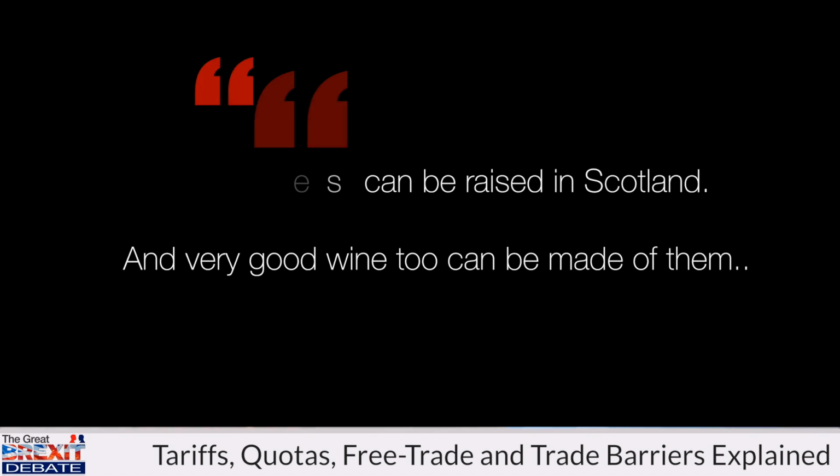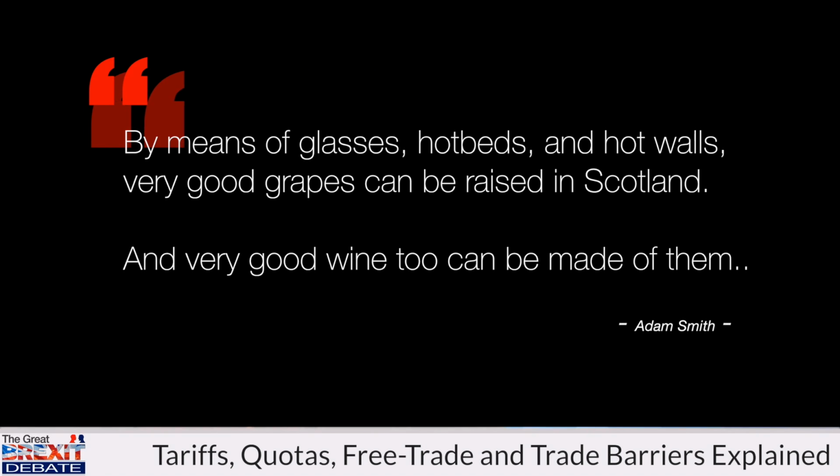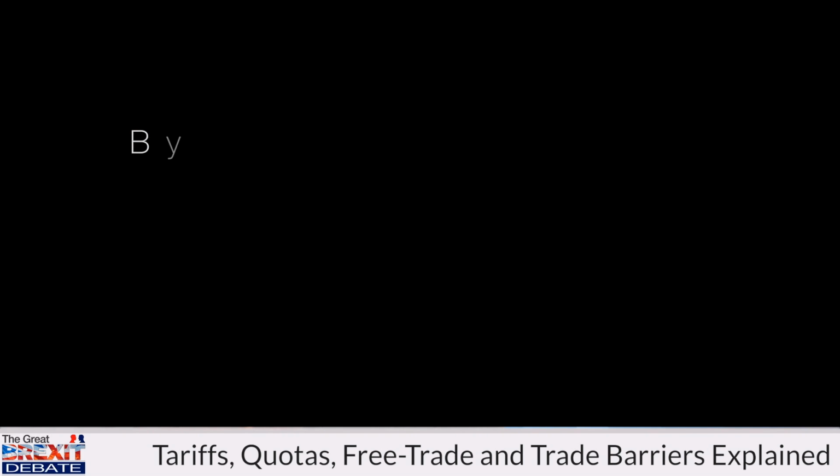Adam Smith explained that it would be perfectly possible for Scotland to create its own wine industry. By means of glasses, hotbeds and hot walls, very good grapes can be raised in Scotland, and very good wine too can be made of them, he said. However, as he went on to point out, the cost of producing this Scottish wine in Scotland's cold and rainy climate, compared for example to France's warm and dry climate, would, he calculated, make the wine cost around 30 times the price that it can be bought for from other countries.